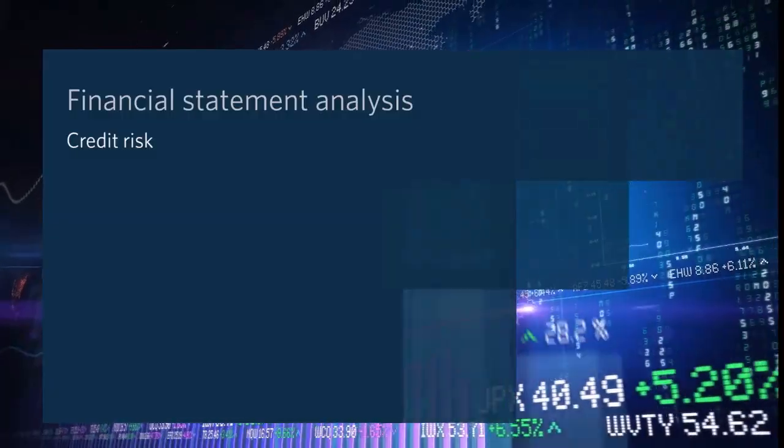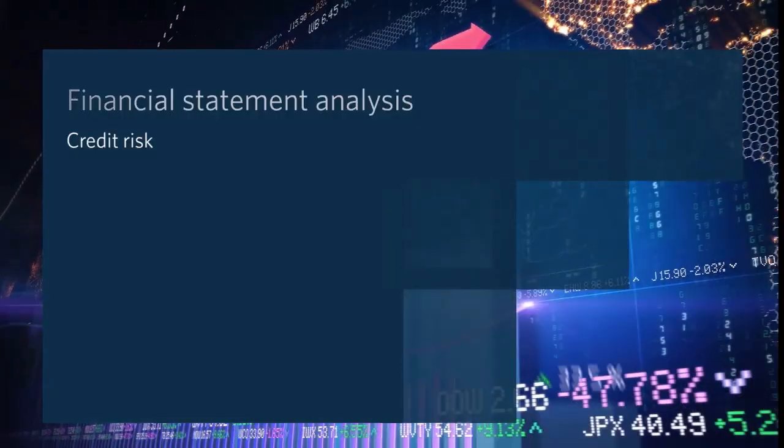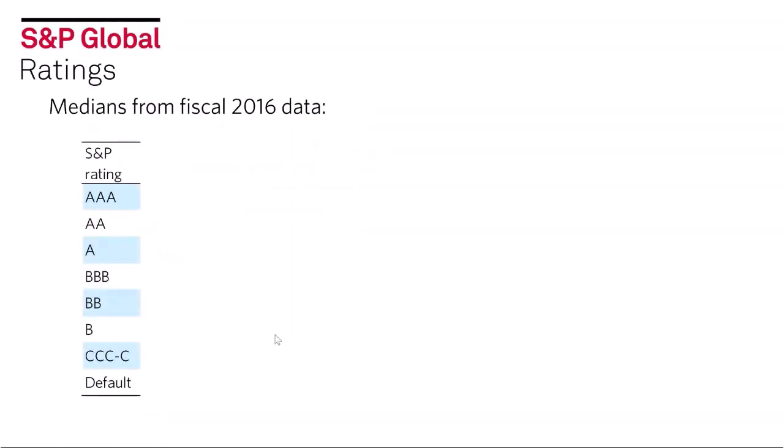This video covers the use of accounting analysis to assess credit or financial risk. To illustrate how ratios relate to financial risk, let's look at how financial ratios vary with credit ratings. Standard & Poor's credit ratings vary from AAA for very low risk to companies that are in default. The relatively low-risk bonds are investment grade, and the high-risk bonds are speculative grade or junk bonds.